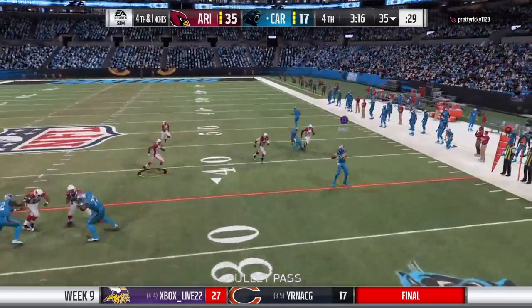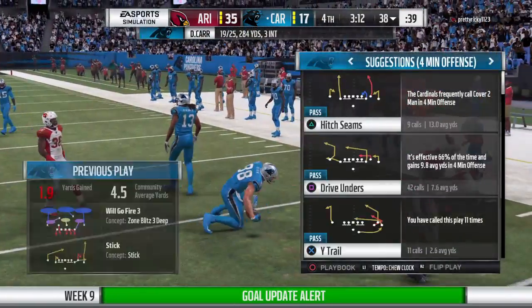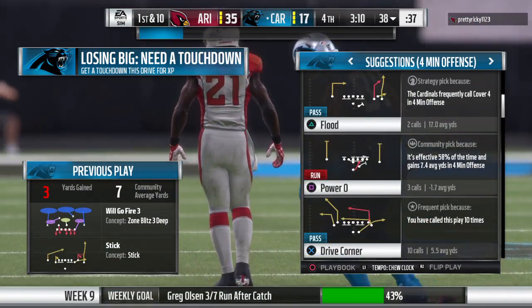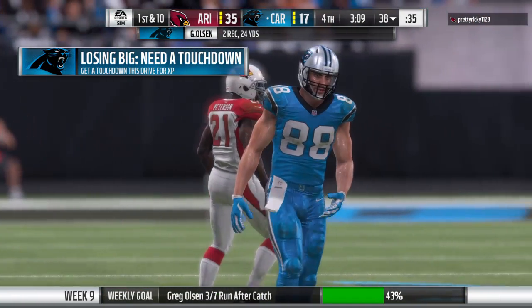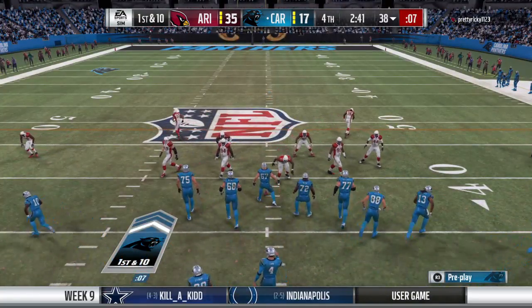Now Carr, got to have this one. And he finds a man. It's Olsen. And he's going to have the first down at about the 38. Give him 3 on the play. And they're able to convert here on 4th and inches.